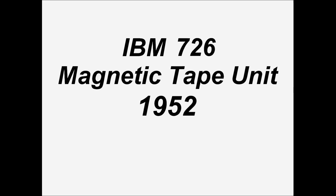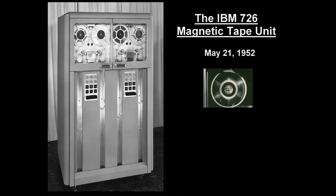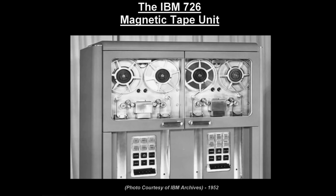The IBM 726 Magnetic Tape Unit. On May 21, 1952, IBM announced the IBM 726 Magnetic Tape Unit. Reel-to-reel magnetic tapes provided a high-speed method of processing greater quantities of data than were previously possible through either cathode ray tube, CRT, or drum storage technologies.